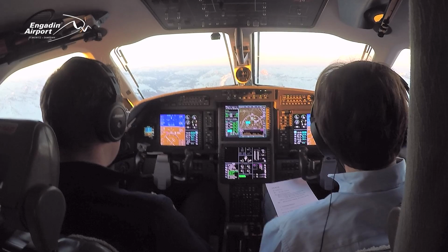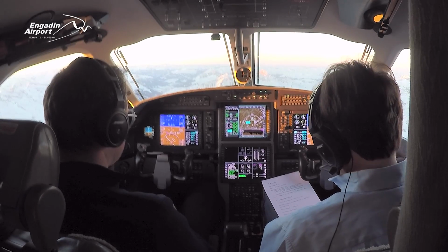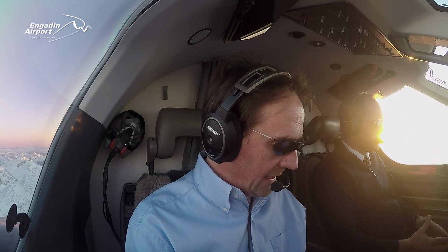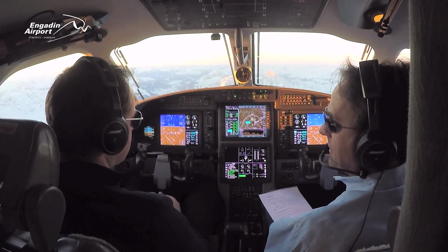Flight level 140, 14,000 feet above the Alps near St. Moritz, near the Engadin. We are in a so-called holding where the airplanes wait until they can start the approach to Samedan. With me is Duri Jos, he's the chief pilot of Air Corvilla, one of the most experienced professional pilots of the area. Duri, when we go now to the approach, what will happen during the approach?